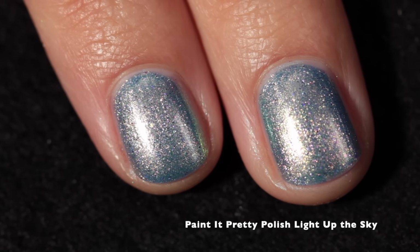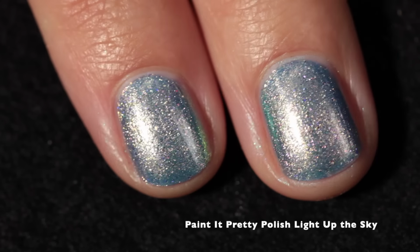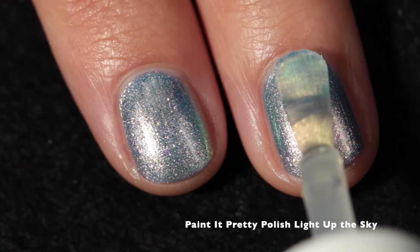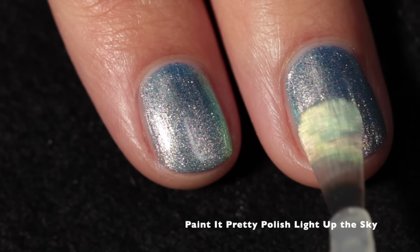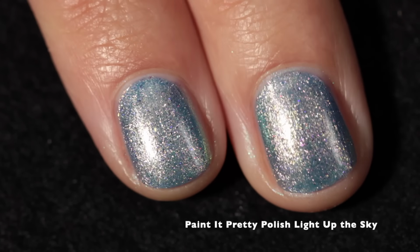So again, this is a beautiful polish. It builds up in 3 coats. Definitely use top coat to just further enhance those shimmers. And yeah, I can't wait for you to see the shifts in here because they are plentiful.